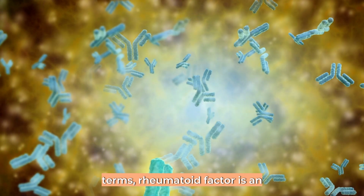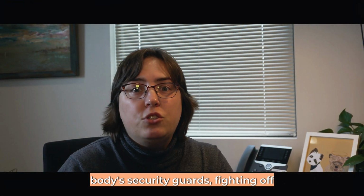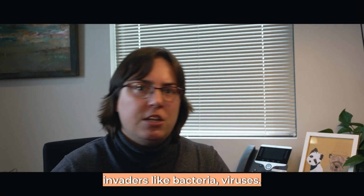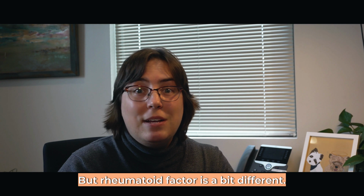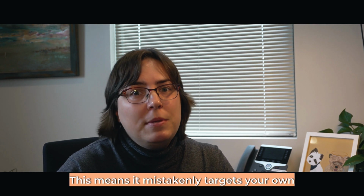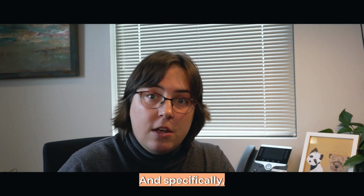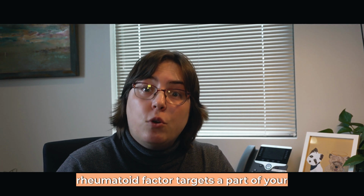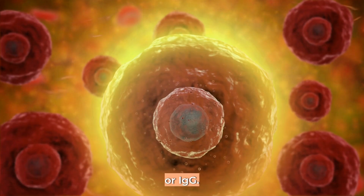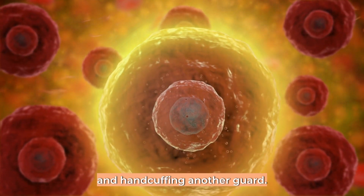In simple terms, rheumatoid factor is an antibody. Normally your antibodies are like your body's security guards, fighting off invaders like bacteria and viruses, but rheumatoid factor is a bit different. It's what we call an autoantibody. Auto means self. This means it mistakenly targets your own body's tissue, and specifically, rheumatoid factor targets a part of your normal healthy antibodies called immunoglobulin G, or IgG. It's like one of your own security guards getting confused and handcuffing another guard.